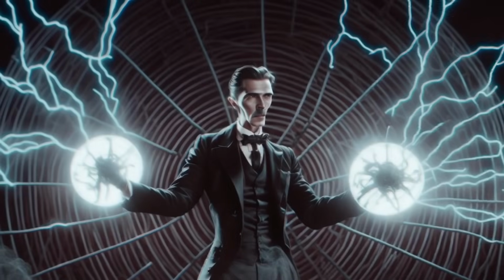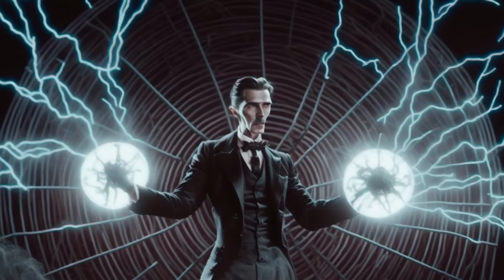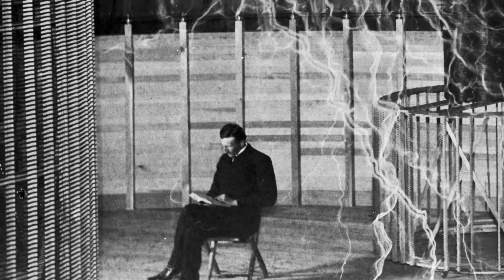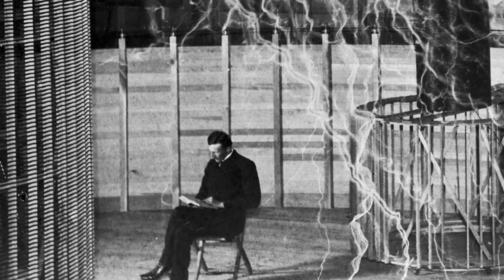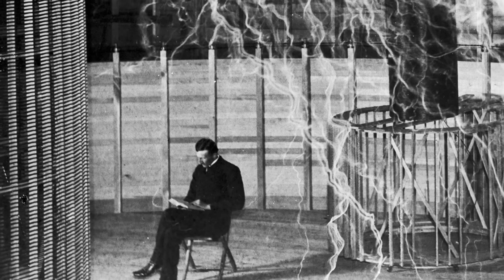In 1899, he conducted some top-secret experiments and got convinced that it was possible to transmit electrical power through the Earth's upper atmosphere. This is actually how the Wardenclyffe Tower was created. It was supposed to be the prototype station for a network of towers all over the globe that would provide the whole world with wireless energy.